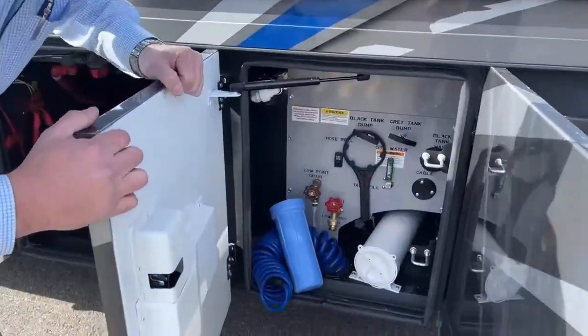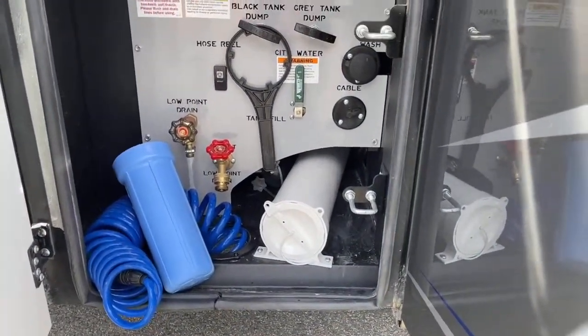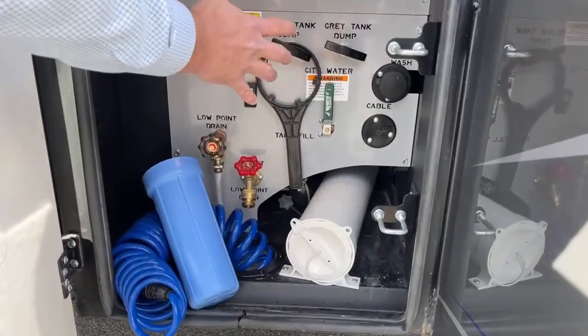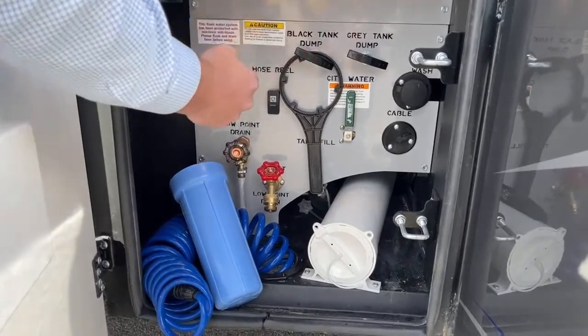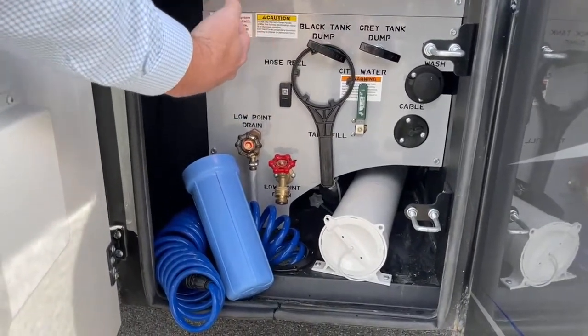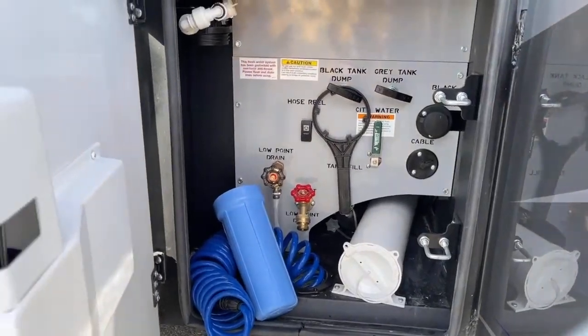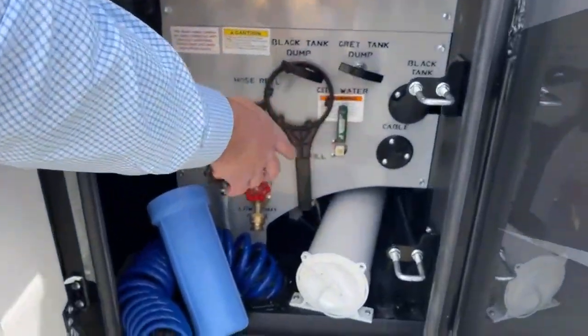So basically this is your dump station. It does have the gate valves here. They're all enclosed. So your actual holding tanks for the black and the gray tank, they do have heat strips on the tanks themselves. You've got two 75-gallon holding tanks, one gray, one black. And then it does have a sewer flush, cable hookups.